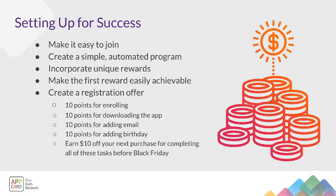Let's incorporate unique rewards. Be mindful of the cost of your rewards. Generally, merchants will calculate their rewards to equate to about a 5 to 10% discount on purchases. At AppCard, you have a dedicated success manager that will work with you during the onboarding process to really evaluate your margins and come up with the most effective program setup. Additionally, rewards don't always have to be discounts. They could be VIP shopping experiences, donating to a charitable cause, or any styling or concierge services, for example.